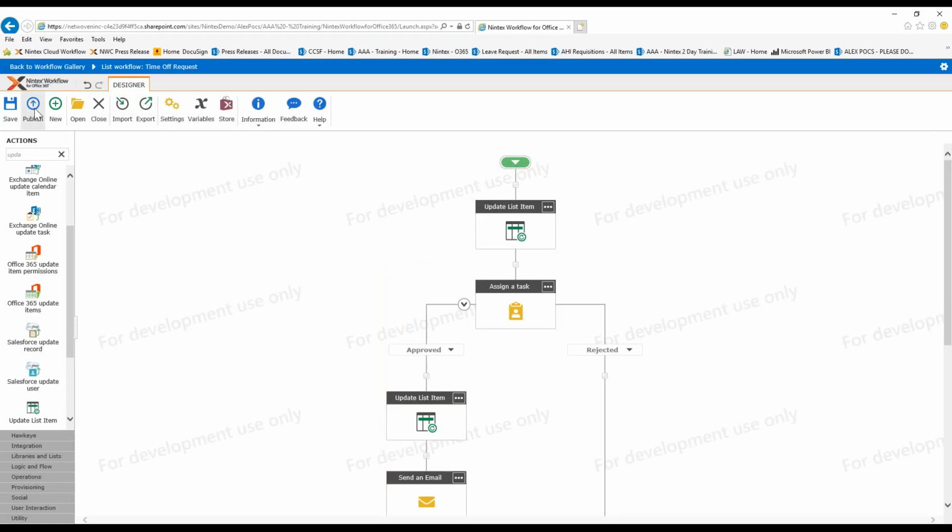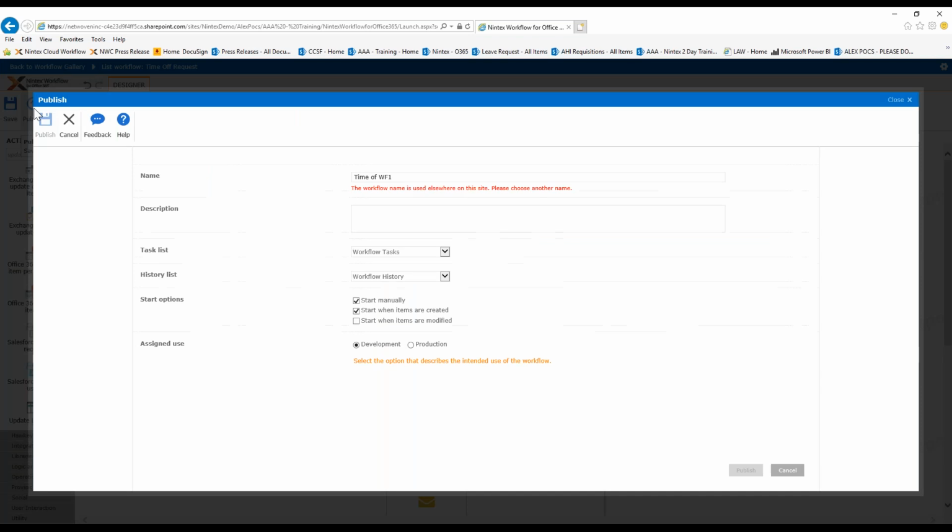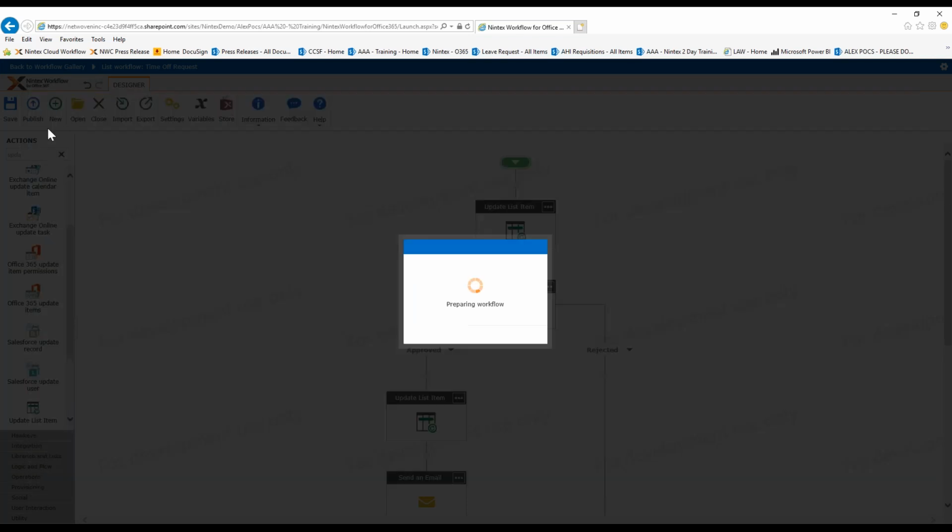Okay, so let's go ahead and publish this and take a look at this. And we've created the full solution now. So it's saving the workflow, and it'll take a second here, and it'll publish it, and then once it publishes it, we'll have access to this workflow, and it'll start on creation.